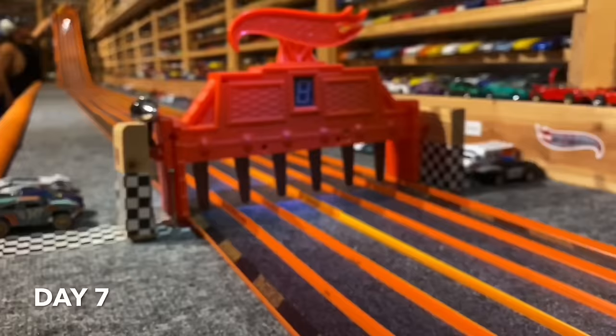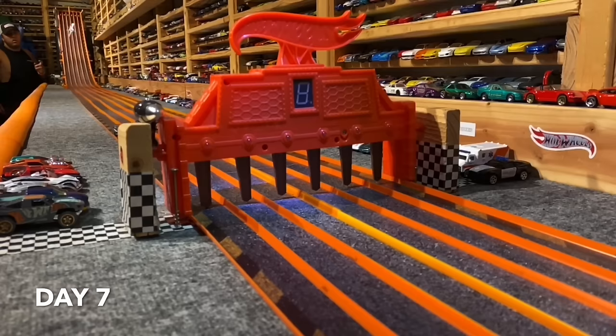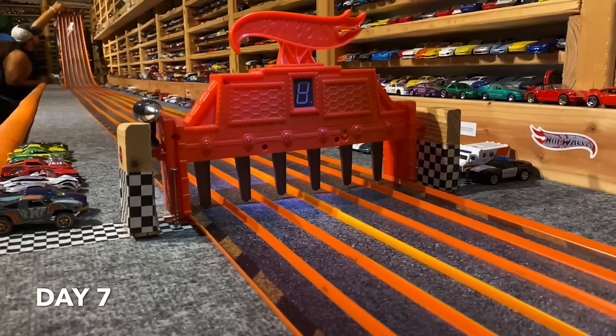Marks gets that. Go. And, wow. Winner, man. The yellow Jag came back at the last second for the win. Marks gets that. Go. Good start. Wow, lane five. Lane five. Oh, Hot Wheels, Hot Rod. Marks gets that. Go.